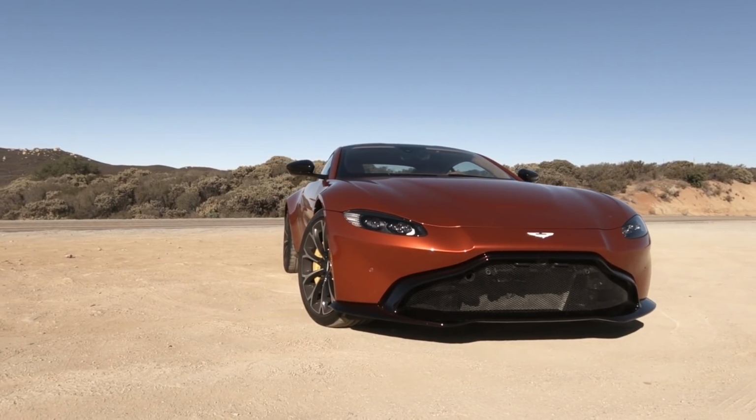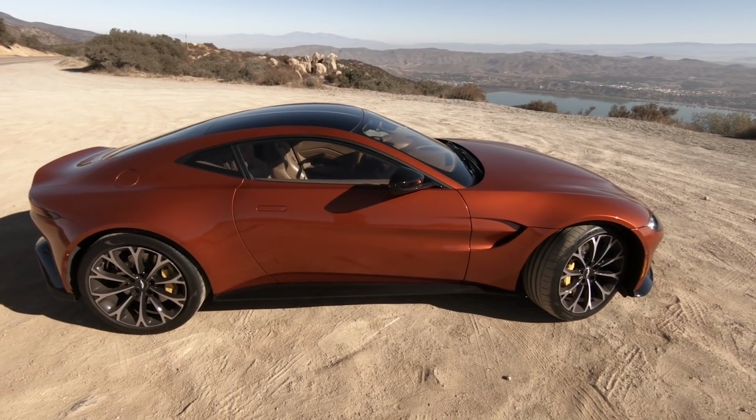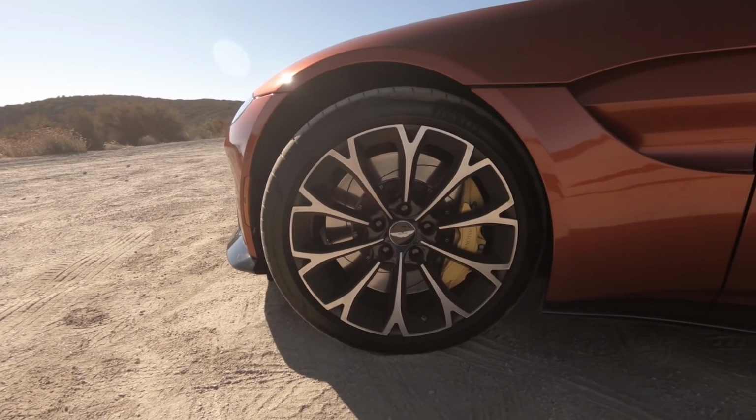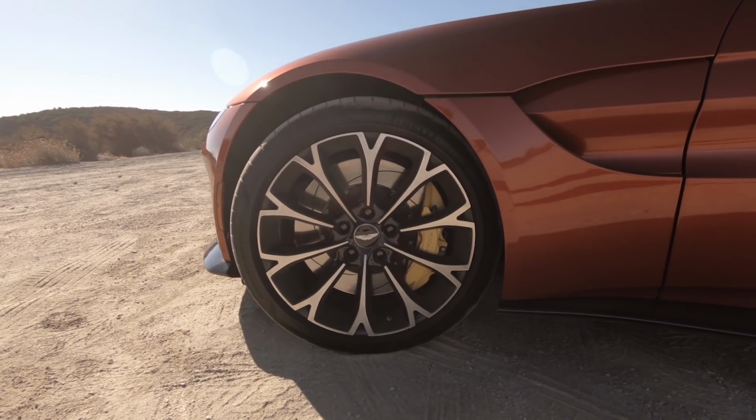Everything is tighter, there's more growl to the engine, and the old V8 sounded good, the old V12 sounded incredible. I am not missing either of them one little bit. This gearbox really works so well with that engine.